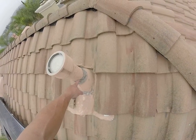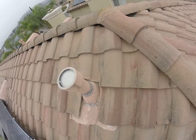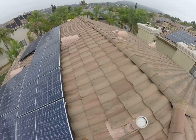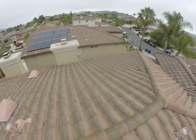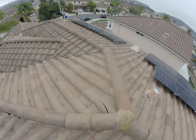Each of the flashings on the roof is ready for a little bit of maintenance. It needs another layer of mastic or sealant between the metal and the actual penetration. Most of those flashings have a little gap there. All in all, this roof was installed very well. These tiles are strong, and I haven't actually broken any since I've been up here.